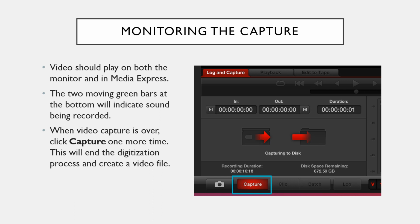When the video capture is over, click Capture one more time. This will end the digitization process and create a video file.